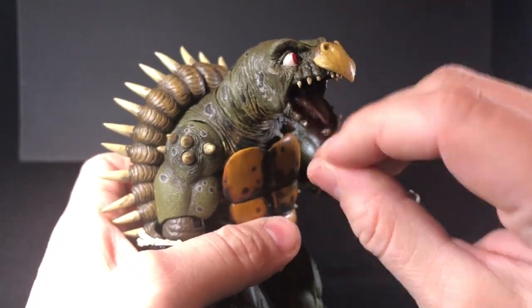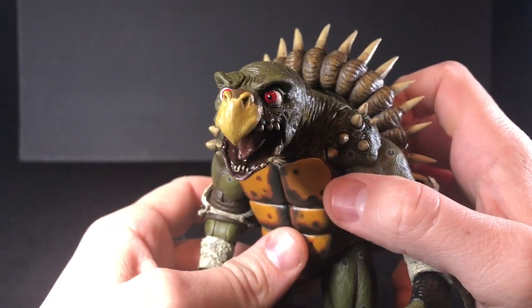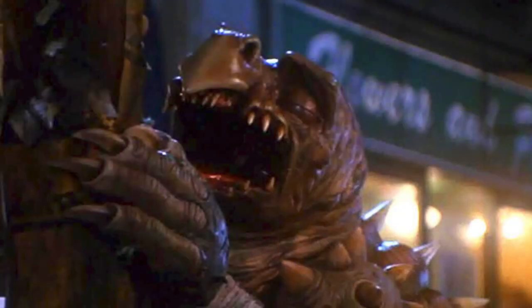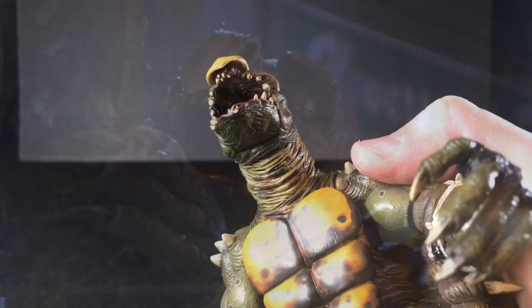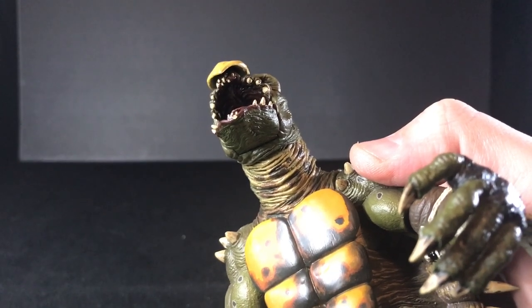So here's something interesting. You might not have noticed it when you're watching the movie, because most of the time you just see Tokka's beak. But in that one scene when he's attacking the people and he's destroying that one street, you can see those little tiny teeth of his underneath the beak. And here they are on this guy. He's got those little tiny teeth up there underneath the beak.